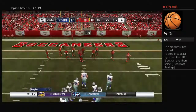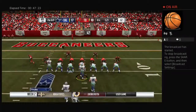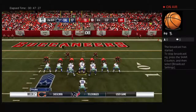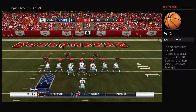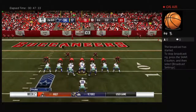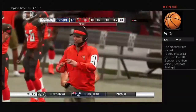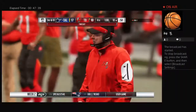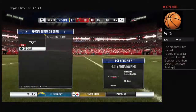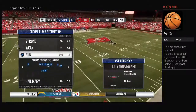And the ball situated at the 9. Second and goal. Hurry up, here we go. 319, 319. Hot. Down to a knee here. The defense still with a couple of timeouts. We'll see if they want to use them. And the Buccaneers go ahead and take another timeout, as they'll talk it over here before what will be an important third down.